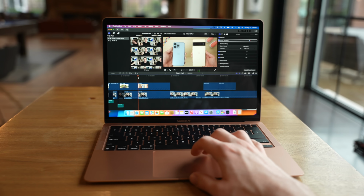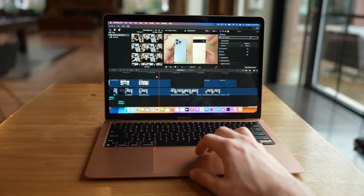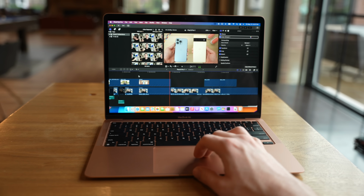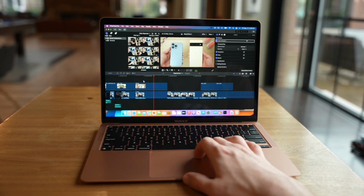And even for advanced tasks like video editing, which I always use because I obviously edit videos for the YouTube channel, I can really use an M1 MacBook Air to do some of my video editing, and it performs very similar to the M1 MacBook Pro. But again, because you do have the fan, you will experience some benefits like faster export times, for example.